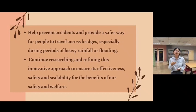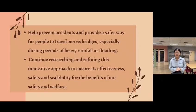As we move forward, it is essential that we continue researching and refining this innovative approach to ensure its effectiveness, safety, and scalability for the benefit of our safety and welfare.